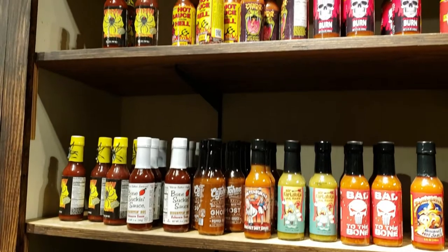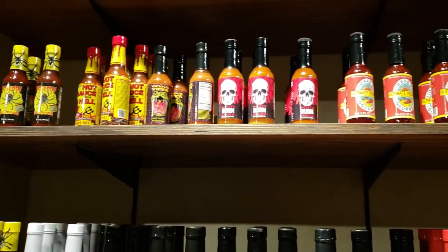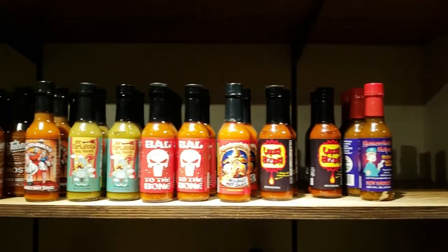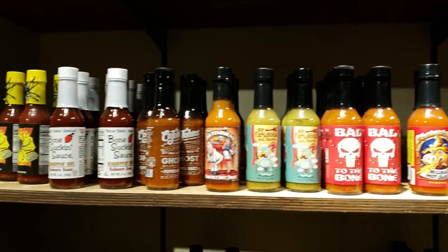This is their wall of hot sauce. Now, if you've been to New Orleans and you've seen any of the hot sauce shops down there, this is nothing. But they do have a decent assortment right here.